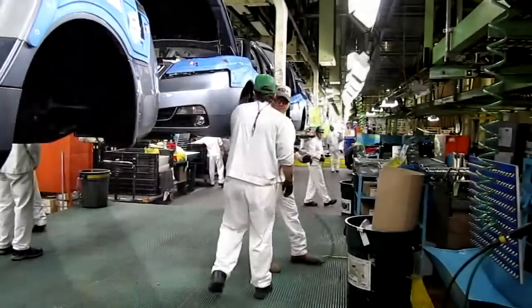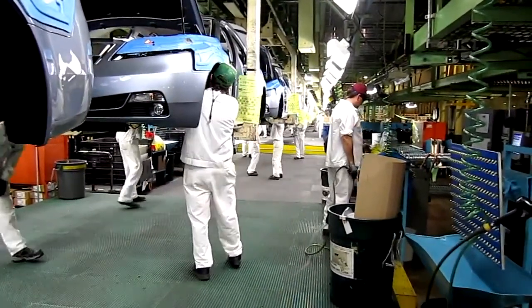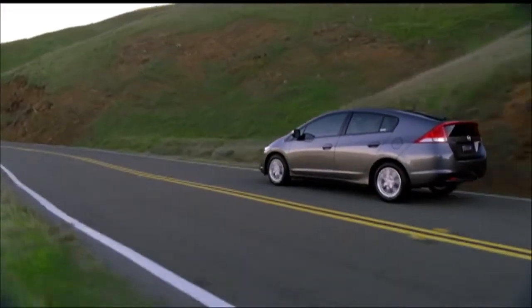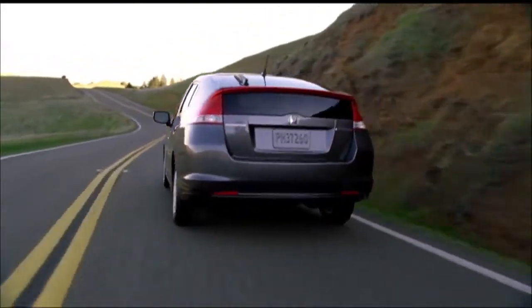These are just a few examples of our associates' efforts to keep our manufacturing waste out of landfills. It's part of our broader goal to reduce the environmental impact, not just of our vehicles, but from all our operations.